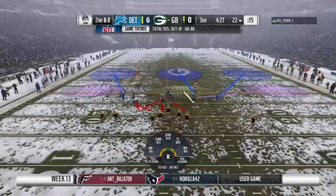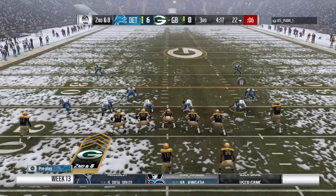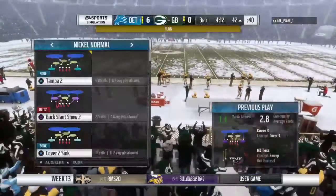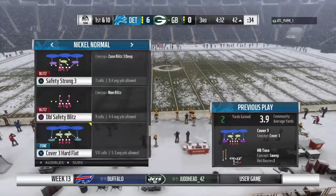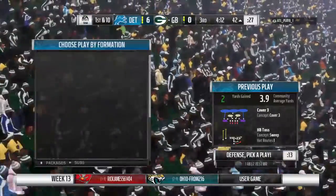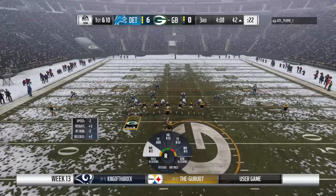From the 22, here's 2nd and 8. Go. They go play action with Wilson. That's complete to Taylor. And he'll be brought down. Oh, that's a face mask. Certainly looked like it. Indeed, here come the flags. And now it's 1st and 10. A big mistake, especially when you factor in the personal foul yardage.